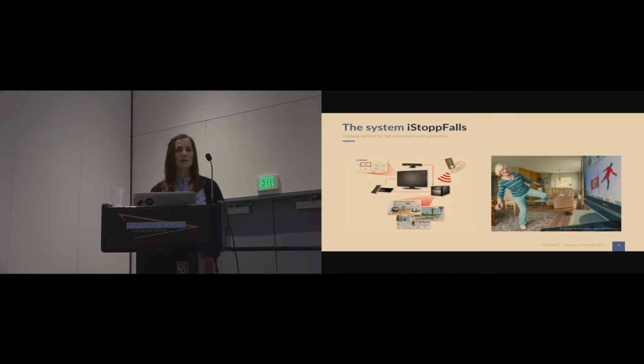So the system is supplemented by an additional device, which is the senior mobility monitor, which you see in the left figure on the right corner at the top. This was provided by Philips, and this device tracks the activity data from the person during the day.